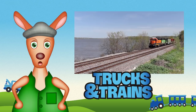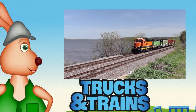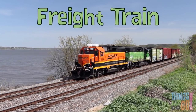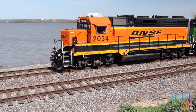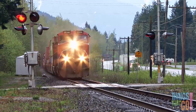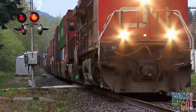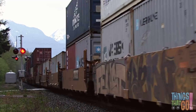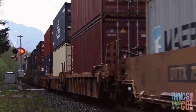Do you have a train set? There are many different types of trains. Like freight trains, which are very strong. Here is a big orange freight train pulling lots of colorful carriages. Here comes another freight train. Toot toot. Wow! Freight trains pull lots of wagons full of cargo.